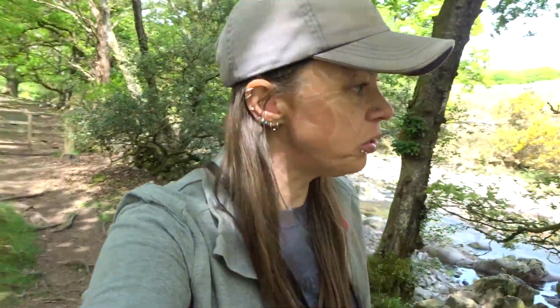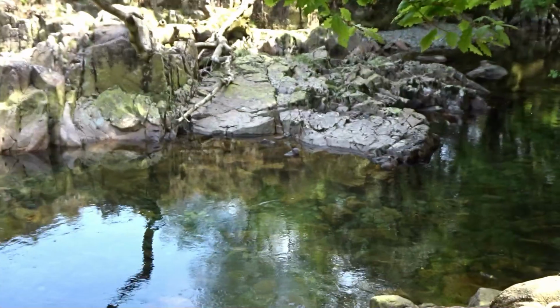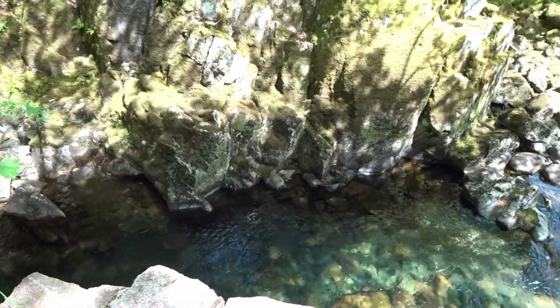So I think we're just coming up on our first set of falls, but man, this is beautiful through here. Oh my giddy aunt. Wow, this is gorgeous. White stone, clear blue water. And it looks like we're coming to a bit of a gorge through here.